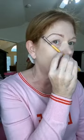So what you want to do is take your brush and angle it through your pupil to your nose, and that's where your arch should be. Then you want to angle it from your nose to the outer corner of your eye, and that's where you should end. And straight up, that's where you should start. So that's how you know how to do your brows and where to go with that. So that's going to be the best thing.